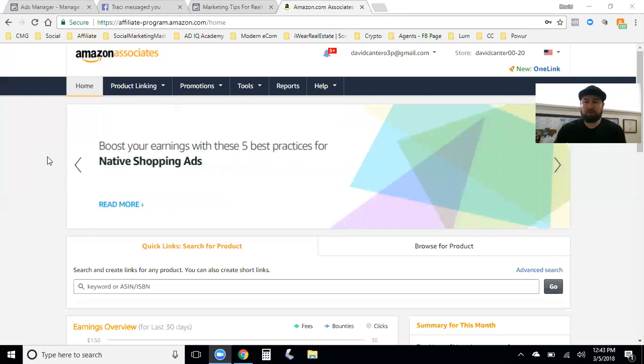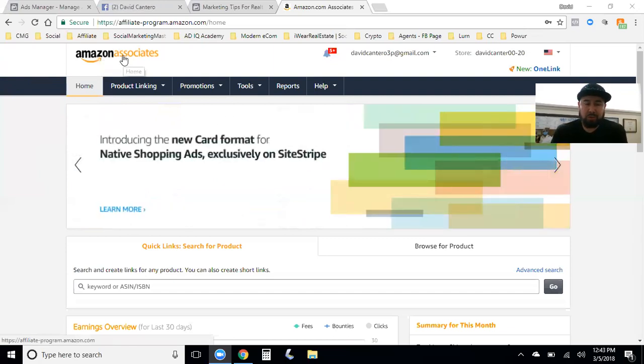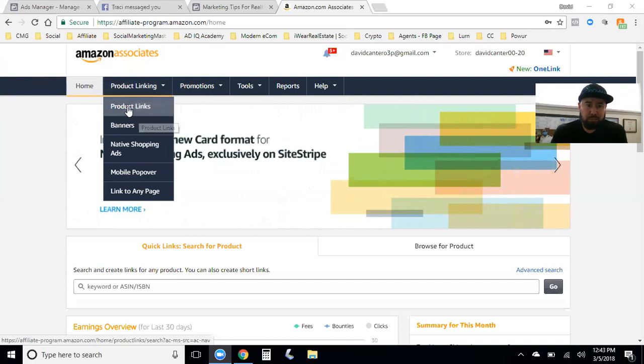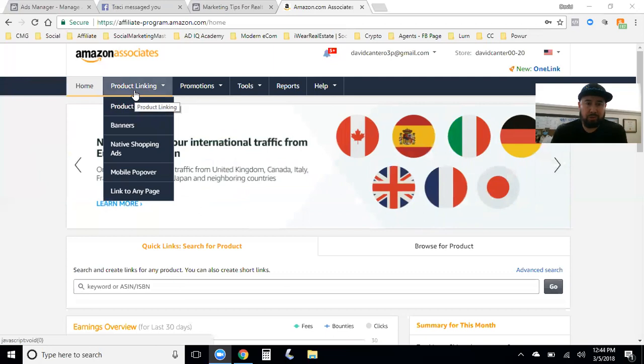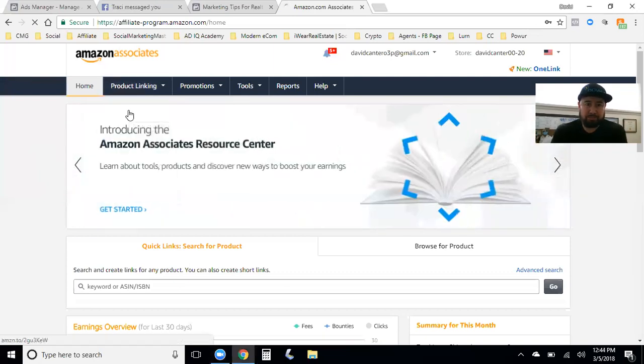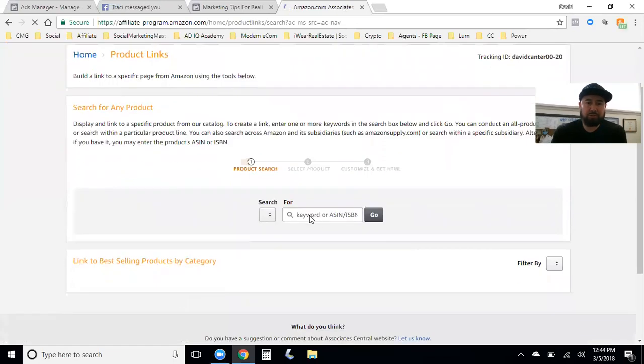So number one, here's what you want to do. You want to create your account on Amazon, become an Amazon Associate. That's their word for an affiliate marketer. So go onto that page, and what you're going to do is hit product links. Log into your Amazon Associates dashboard, click on product linking, and you're going to see product links. Here's what I did and here's what I do. As you pull that up, you can search for any product on Amazon.